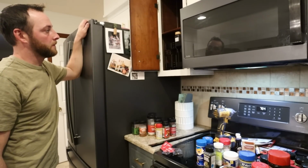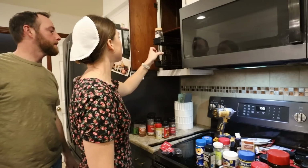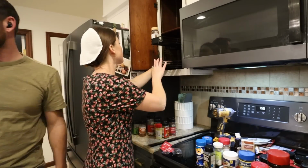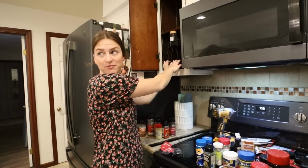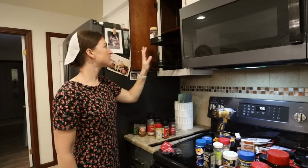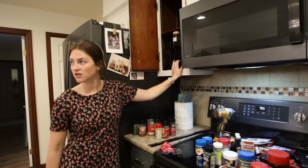Halfway there. Yay! Merry Christmas to me. Once they're in here, they'll be packed in tight, right? Yeah. And then I'll just have to have a system. But look, Josh, does that mean there's room for 10, 20, 30, 40? So I'm gonna have to order more spice jars.